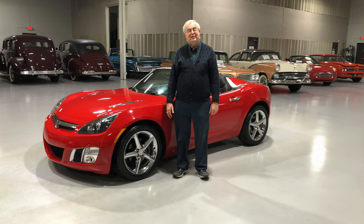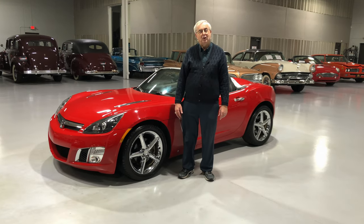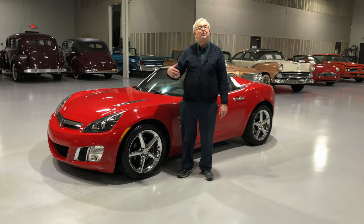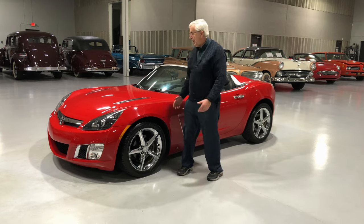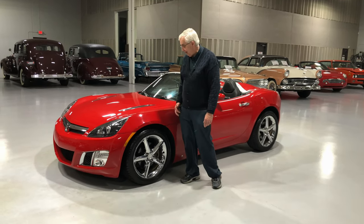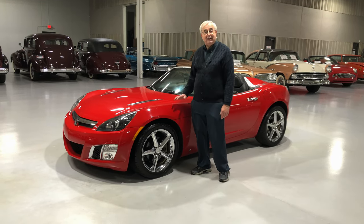Well, greetings from the sales floor of Ellingson Motorcars here in Rogers, Minnesota, the home to close to 100 classic and collectible cars, ranging from everything from the older classics to what we have here today, one of the future classics, a 2007 Saturn Sky Roadster. Talk about a nice little car.